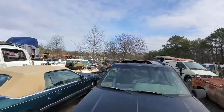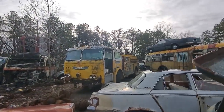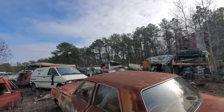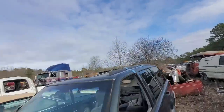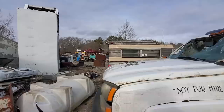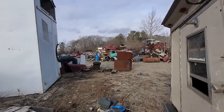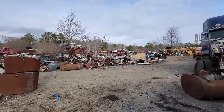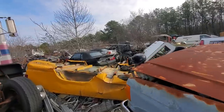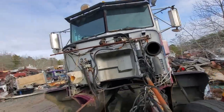The fire truck. Check out the fire truck. I mean, he has everything in here. Boat motors. The cars do come and go, but you see any parts, guys? If you want to take a visit, come see Tony. A few more Mustangs over here. But this classic car is all over the place.